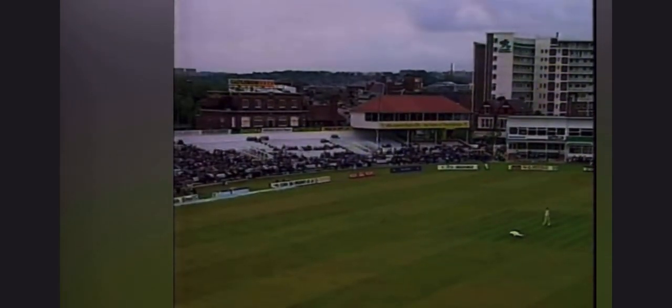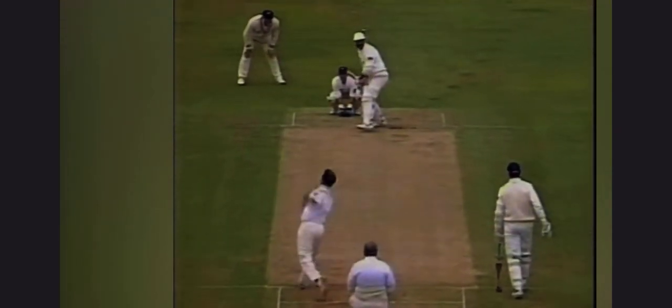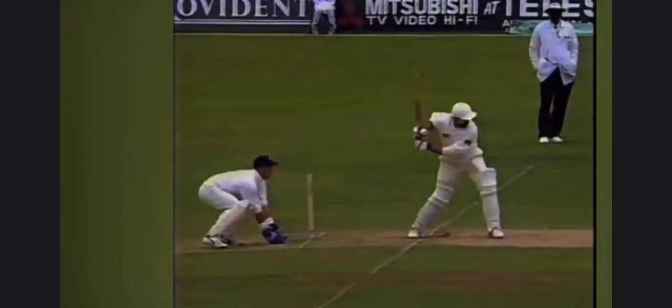That's a bit of improvisation. He missed out twice. I suppose you could say that ball was similar to the 2 he missed, but he's got it away through cover this time. Better shot. Absolutely raced away through the covers. Just a little bit more pitched up, you see. Very full. Gave him the chance to drive it.